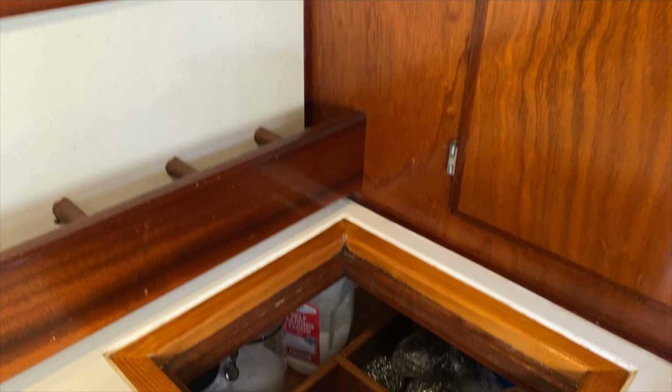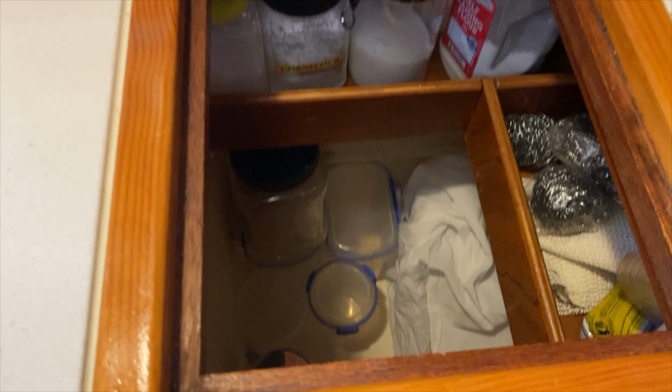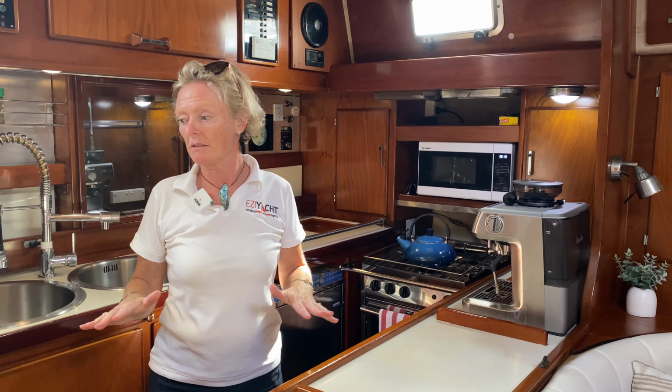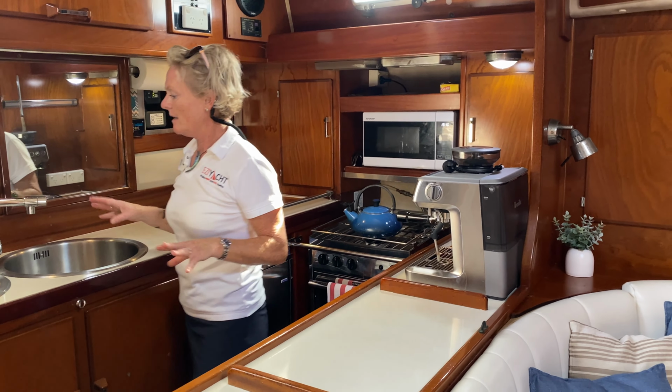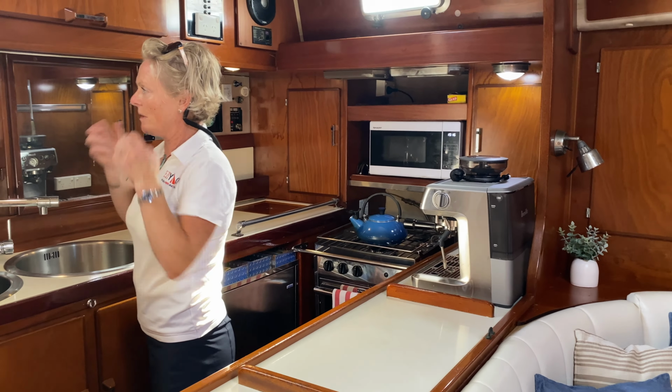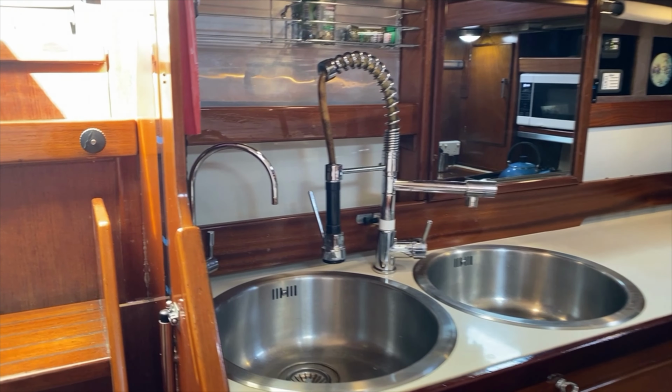There's obviously lots more storage in other areas underneath seats as well, and in all of the big cabinets in the lounge, in the saloon. But it's a really, really nice practical galley, and you can see there's been a lot of upgrades. This has all been changed, but also here you've got spice racks for all sorts, for culinary experts.